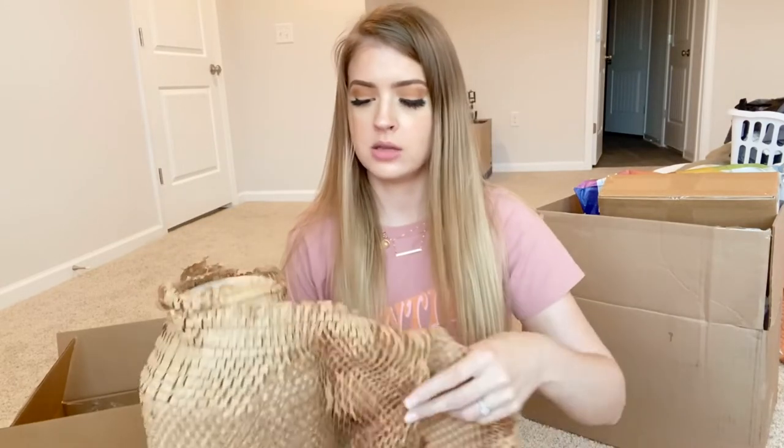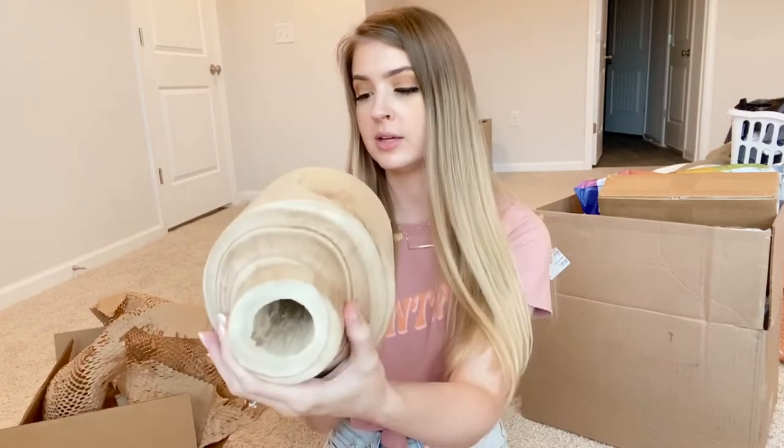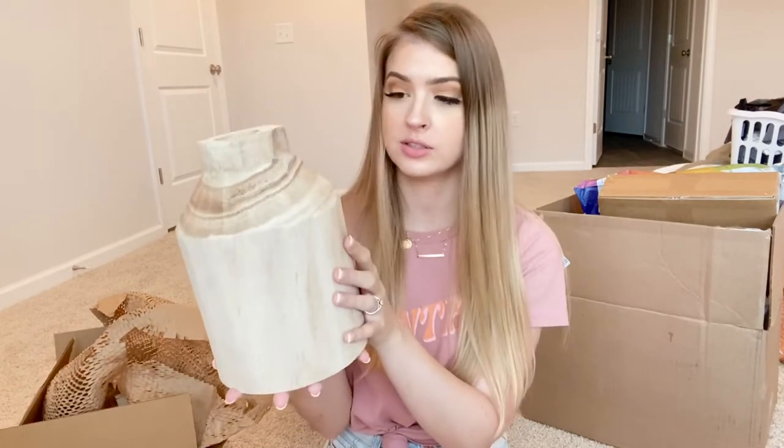And the next item is a vase. So they sold out of the taller one and I hope it comes back into stock, but these are the vases that I'm going to put on the entryway table. So this is the shorter one. I think it is so pretty. I love anything that's natural and wood, so I think this is perfect.